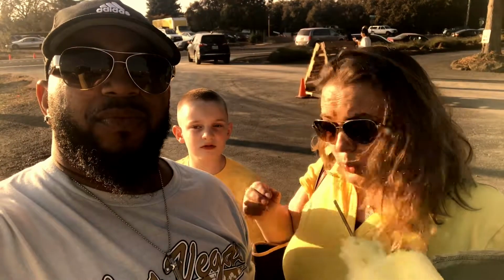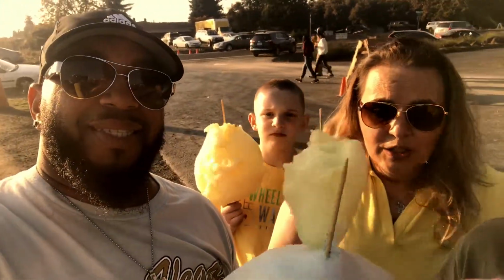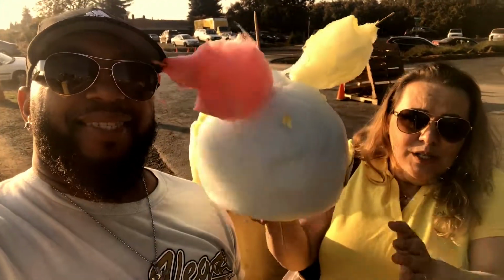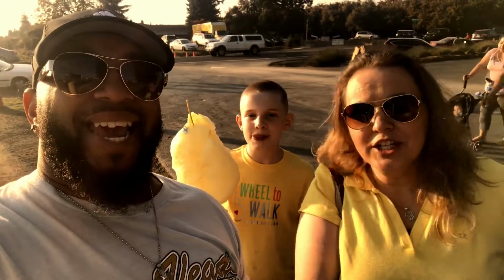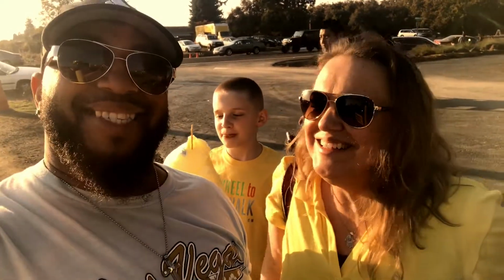But we did get these really cool, huge cotton candy animals. It's a bunny. So that was fun. What do you have, Luke? Luke had a chicken. He's eating the chicken. He's got a chicken in his mouth.